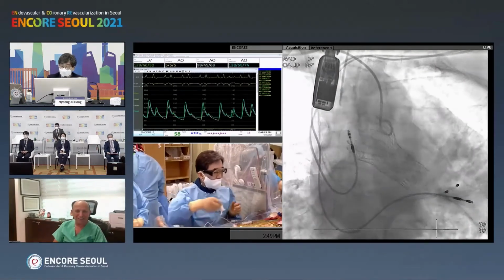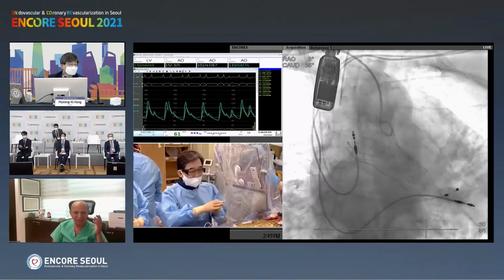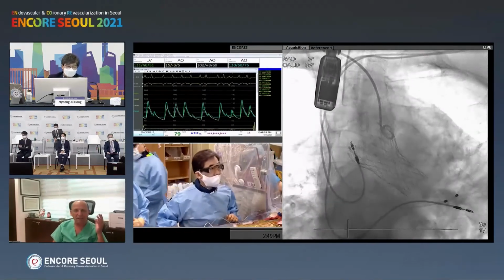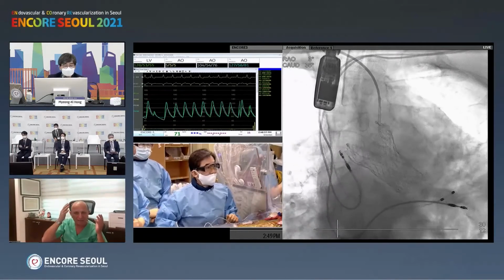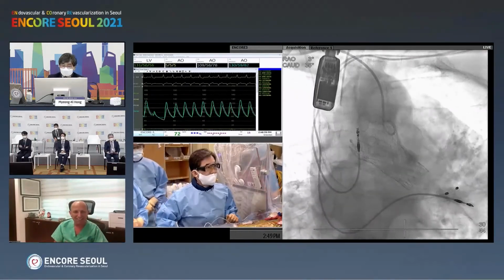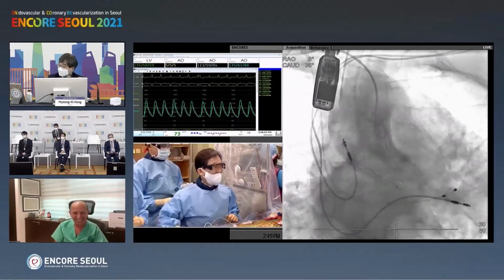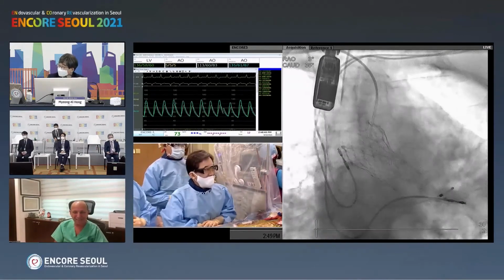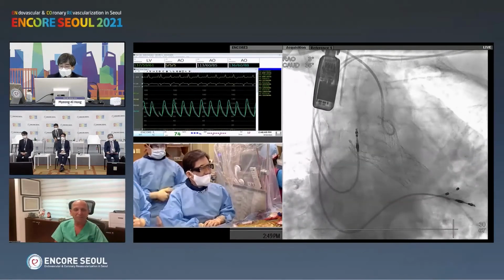And second, I'm bald, and you have more hair than I used to have when I was 30, and still I'm wearing a hat in the cath lab and you don't. But I got no comments, really a perfect implantation, beautiful.